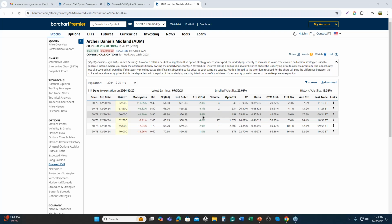Now, notice also, what am I going to get in case, let's say, we wake up 114 days from now and ADM is not $64 and maybe it's $60.80. Well, I'm going to get 5% return on my asset on a stock that doesn't move.